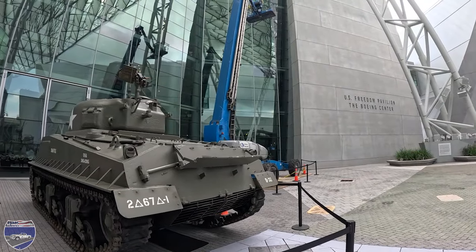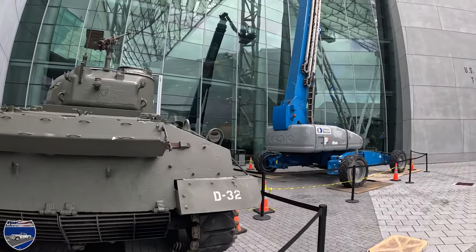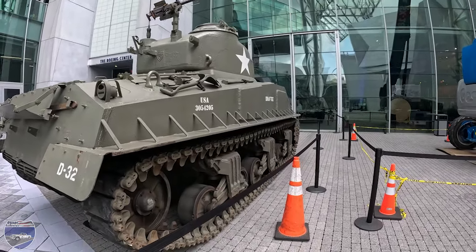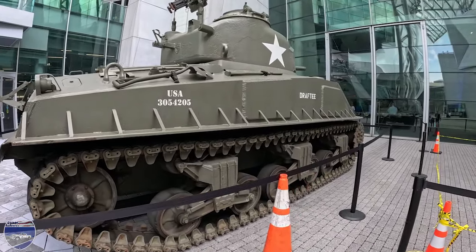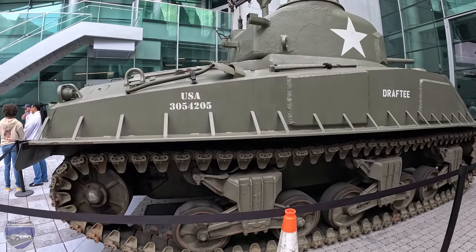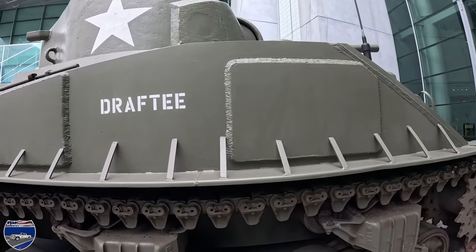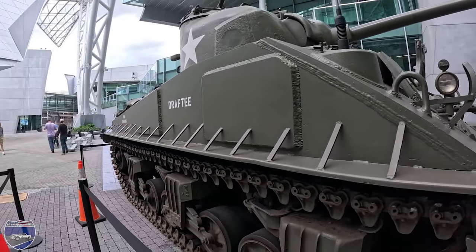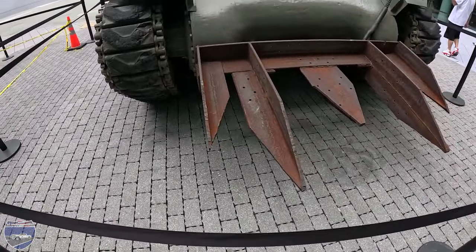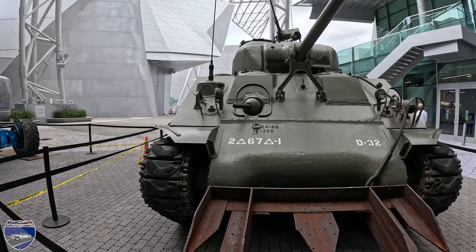So this wasn't here last time I came, this tank. You see, through the glass right there is the Boeing Center. That's the hangar where all the planes are on display. Very cool.